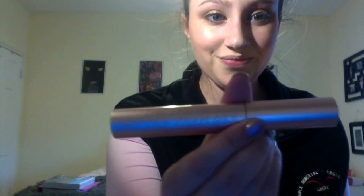Now I'm going to take my favorite mascara of all time, which is the Too Faced Better Than Sex mascara. I love this mascara because the brush is nice and thick, so it not only gives my eyelashes volume, but it also gives them length as well.